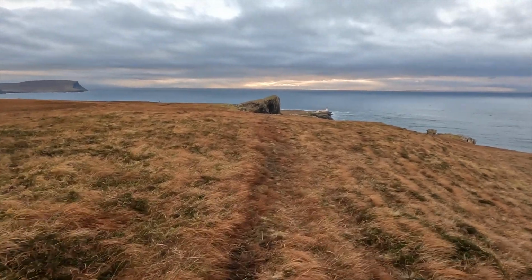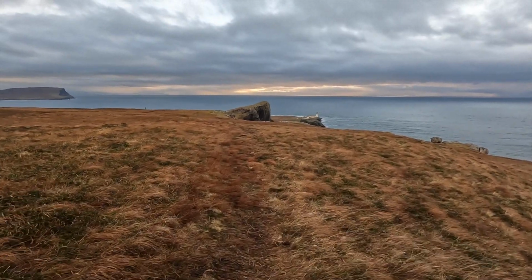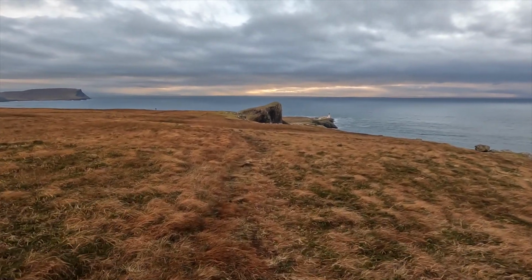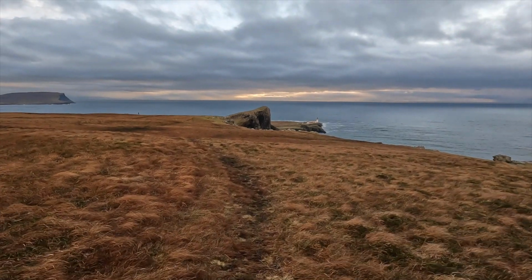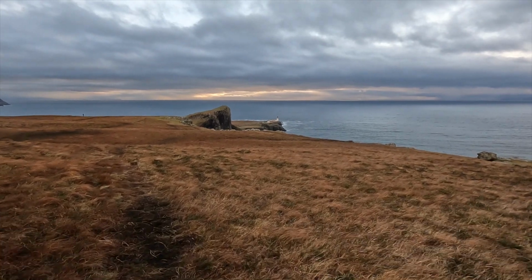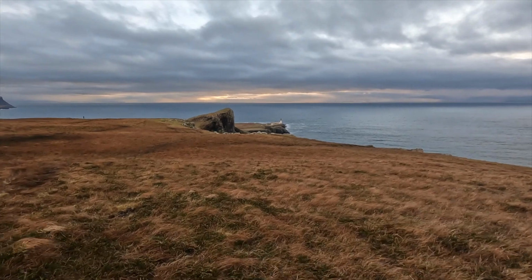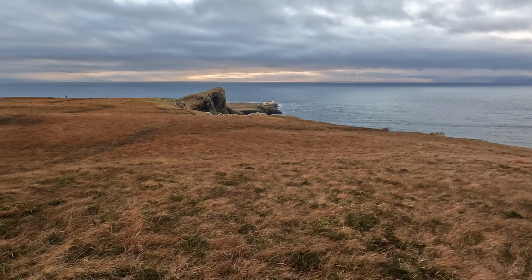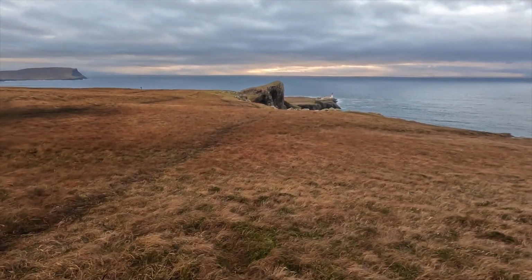Do you know, at least it isn't as bad as when I went to the Fairy Pools. Oh boy. I hope some of those images turned out, because that was really hard work trying to get those images with the rain and the wind blasting into me. I can cope with this as long as there's no rain. It's brilliant. Right, I'm just going to cut across. I'll watch my footing and see if I can cut across this marshy area and get set up.